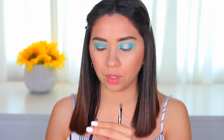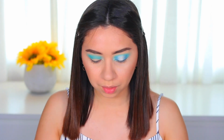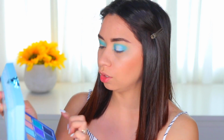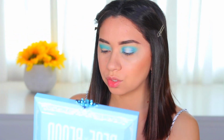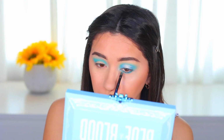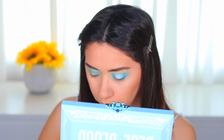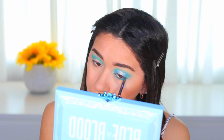but I don't know if this is gonna work for my lower lash line because it's very, very thin. I don't know if it's gonna pick up any of the product, but I'm gonna try it anyways, and I'm gonna use this shade first. And this one's the angled brush that comes with the set, and apply this on my lower lash line. And with the small little blending brush, I'm gonna blend that part out.